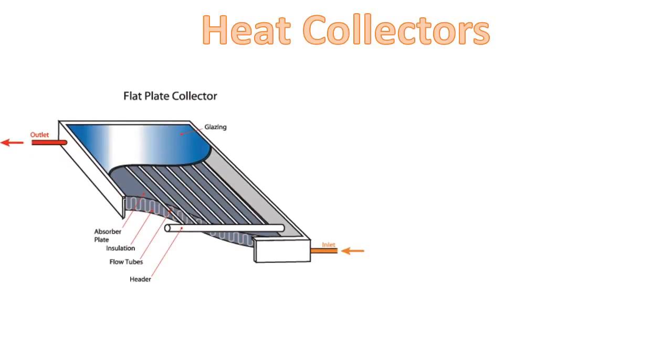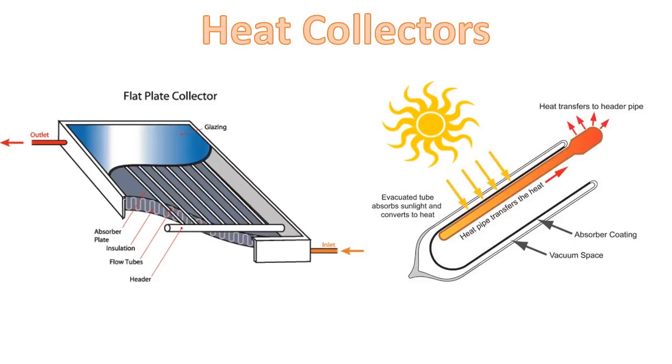There are two types of heat collectors: flat plate and evacuated tube collectors. Flat plates consist of a thin insulated sheet which will absorb the sun rays. Water circulates in a pipe under the thin sheet where it will be heated by the sun rays. Evacuated tube collectors are composed of multiple evacuated glass tubes, each containing an absorber plate fused to a heat pipe. This heat will be transferred to water or air.